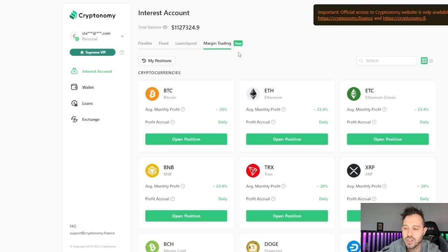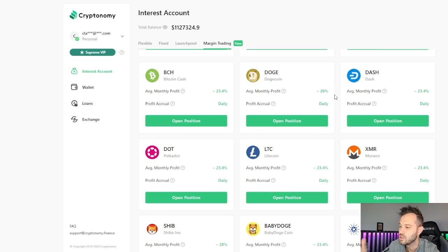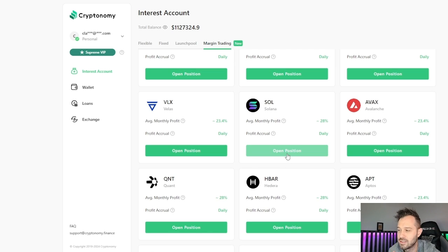But this is what margin trading looks like. And I've got some Solana that I am ready to deploy. So you can see average monthly profit 28% on Dogecoin, and 28% on Solana. So I can either search it or scroll down, and I found it.